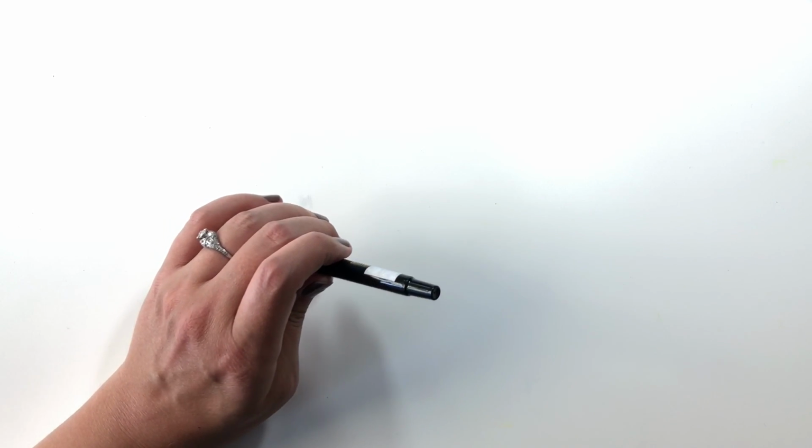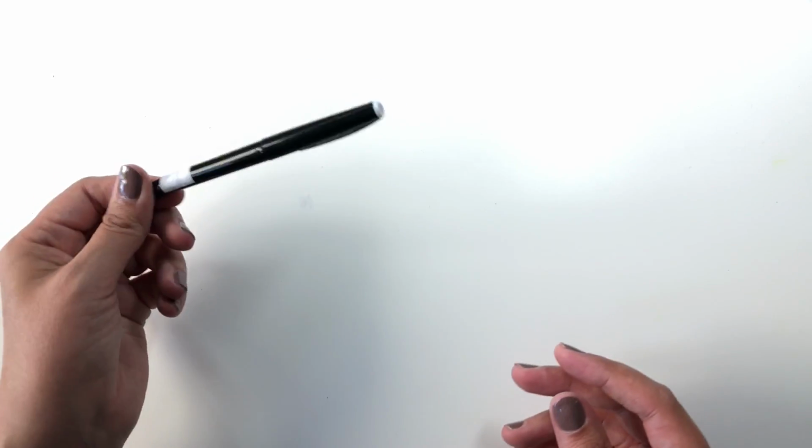It does smear. It's not a quick drying pen, so I don't know if this would be lefty friendly, but for me, it has been one of my favorite pens in my planner as of late.